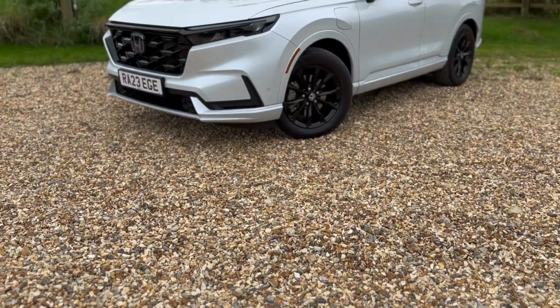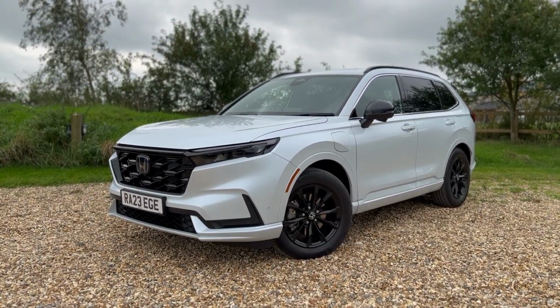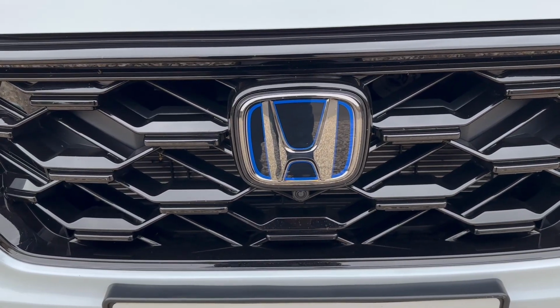I do love the bold front end. It looks very much like a Honda CRV, but we have got an aggressive grille and a massive Honda badge on the front with the blue outline to let you know it is a hybrid.